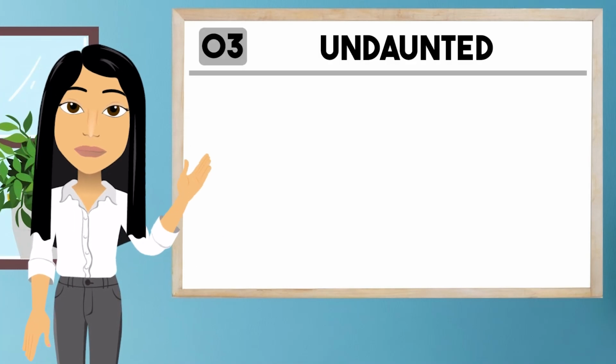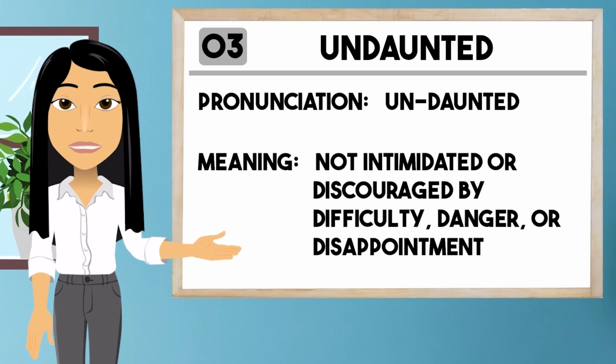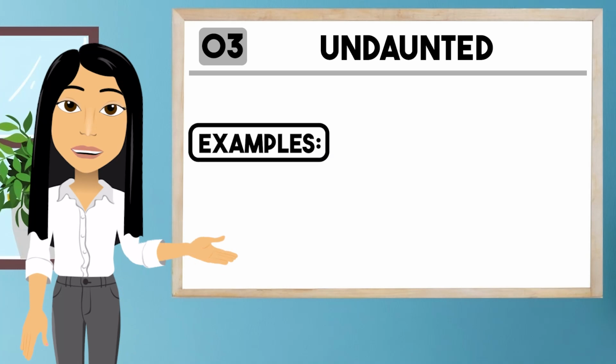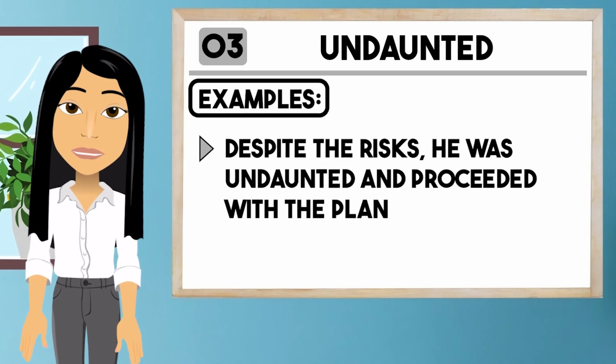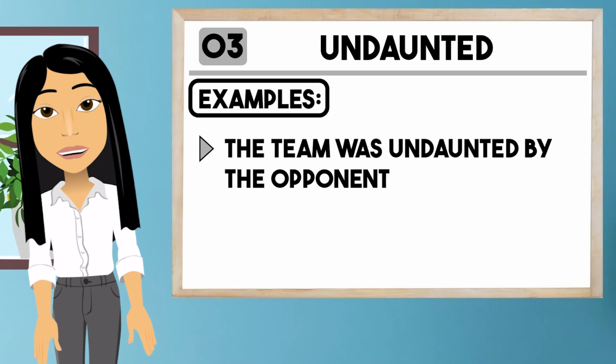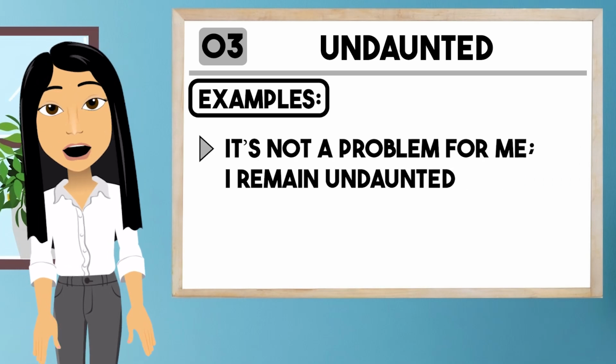Word 3, undaunted. Pronunciation, undaunted. Meaning, not intimidated or discouraged by difficulty, danger, or disappointment. Examples. Despite the risks, he was undaunted and proceeded with the plan. The team was undaunted by the opponent. It's not a problem for me, I remain undaunted.